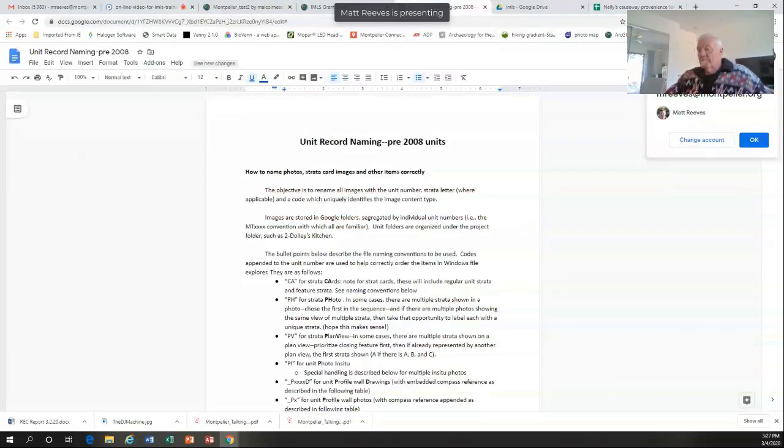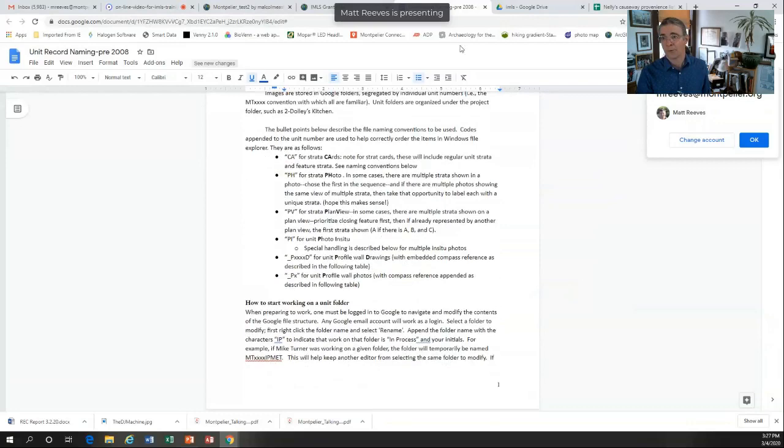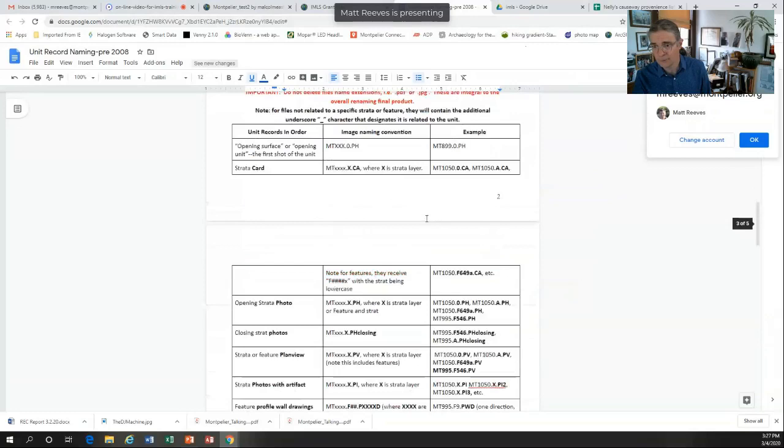What I'll do is start getting into some of the unit record naming. I'm not going to read this verbatim; you all can look at this on your own. But basically, what we've done is create a unit record naming guide for our volunteers to use, where they can go into the records on the Google Drive and begin to relabel these.